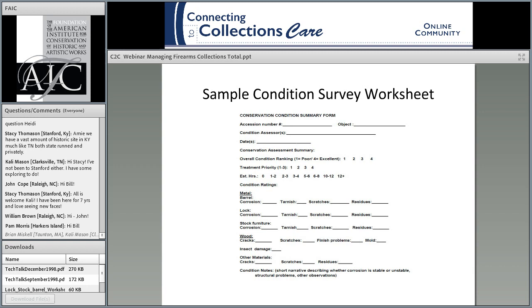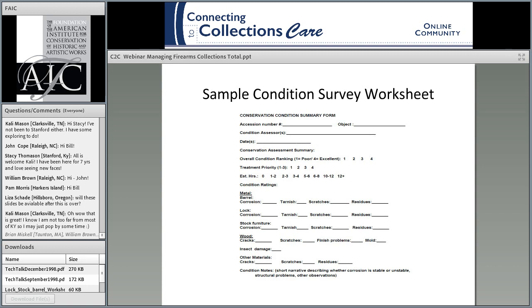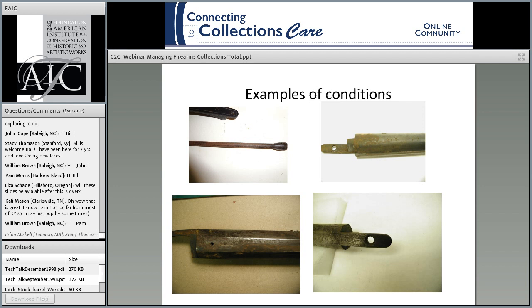So this includes the basic information, and then at the top, it's got the summary rankings. And then I also, as a conservator, throw in estimated hours, but that could be an optional thing for collections managers. That's more for conservators' use. And then I've broken out the various general components for more particular condition notes. And then at the bottom, a short narrative. So this can be adapted however you find it most useful.